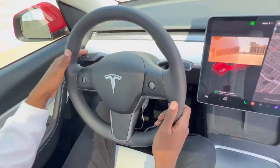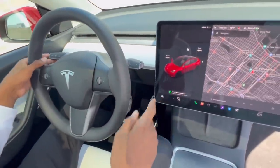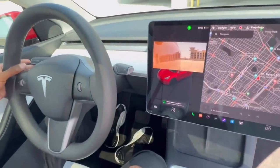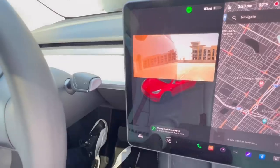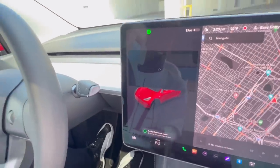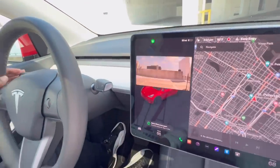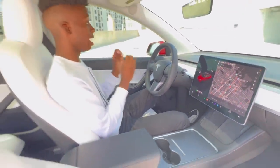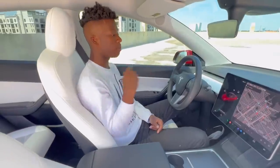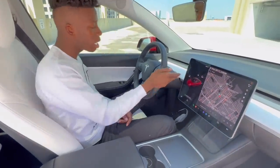These are the blinkers and stuff like that. And then, that I love, y'all seen that, when I put on the right signal, the right camera will show. And if I go left, the left camera will show. And I love that. That's one thing I really love. I'm so glad that the car got so many cameras.